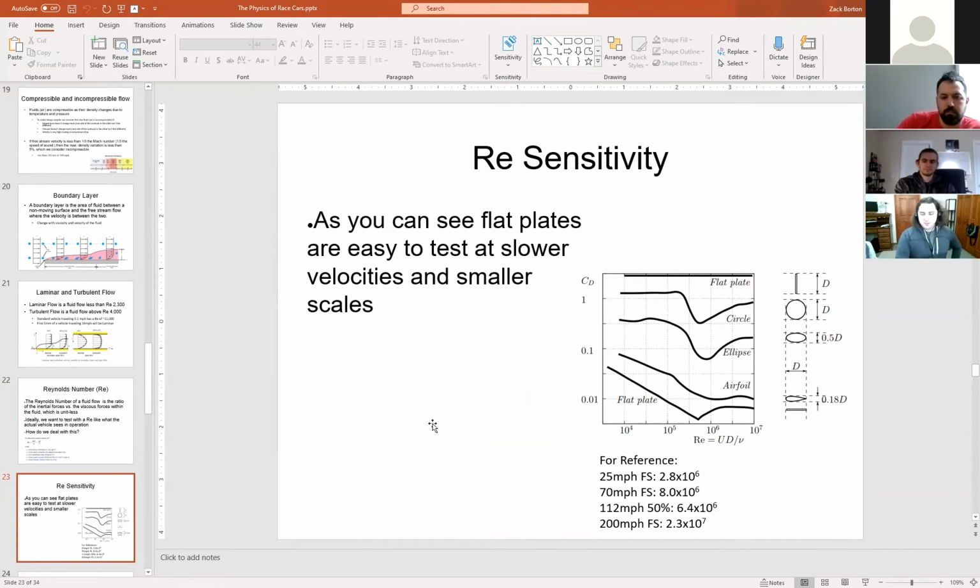Except there's this large issue of Reynolds sensitivity. So as you change your Reynolds number, especially for airfoils, flat plates, even for ellipses and spheres or circles or rods, you get this relationship where your drag force, or it can be lift as well, is continuing to change depending on what your Reynolds number is.